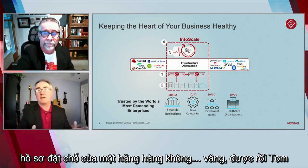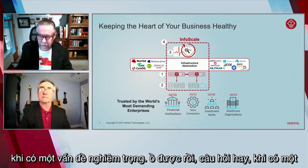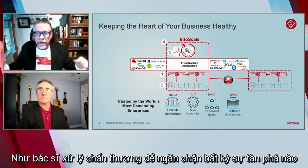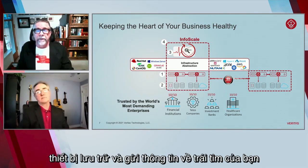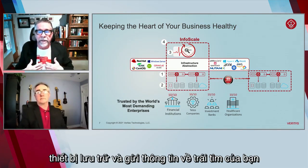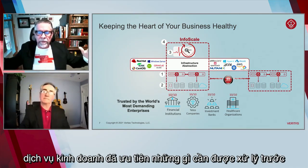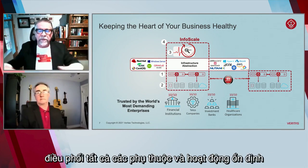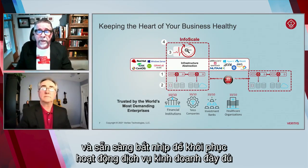All right, Tom. So walk me through exactly what happens when there's a serious problem. Okay, good question. When there is a serious problem, a disaster, InfoScale functions like an emergency room out there. It gets a handle on the trauma to prevent any devastating effects. Think of it like an advanced cardiac device that stores and sends information about your heart to your doctor to review. InfoScale, with its understanding of the complete business service, has already prioritized what needs to be treated first, coordinated all the dependencies, and stabilized operations, and is ready at a heartbeat to restore full business service operations to normal.